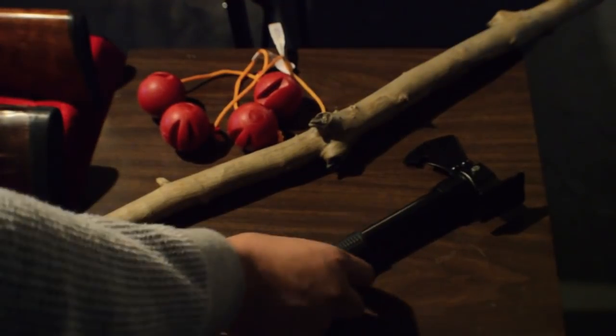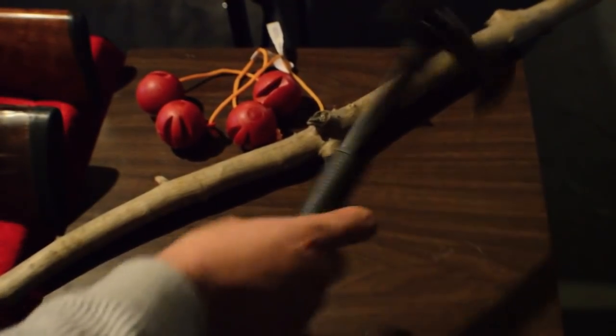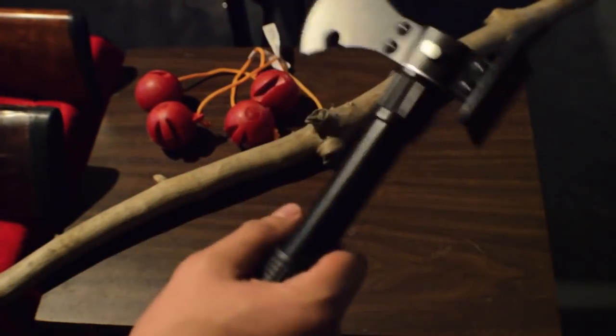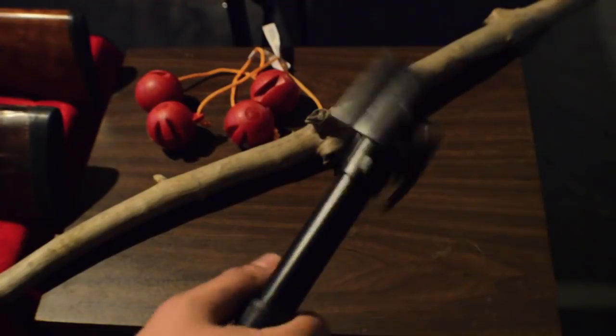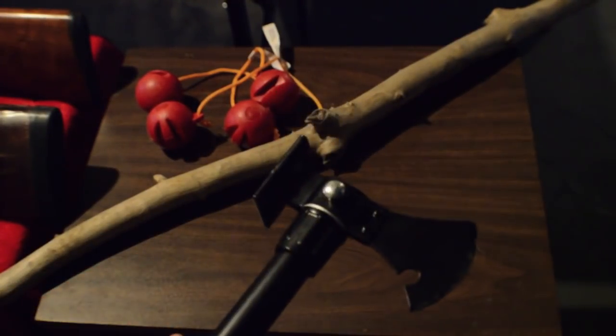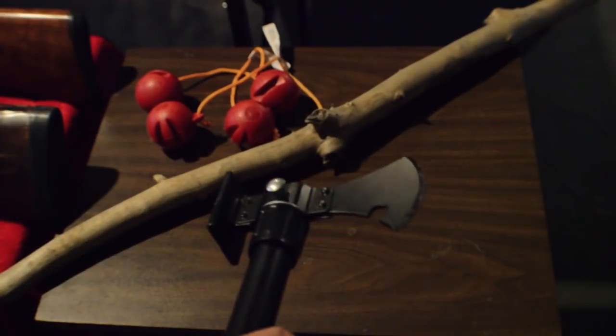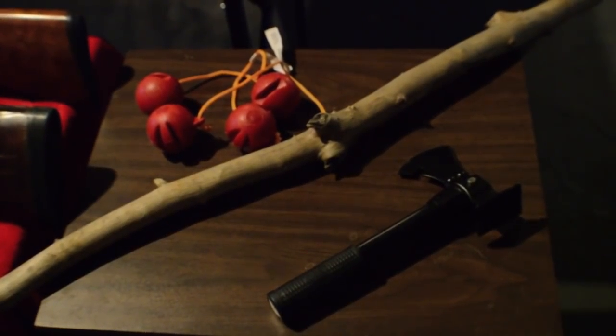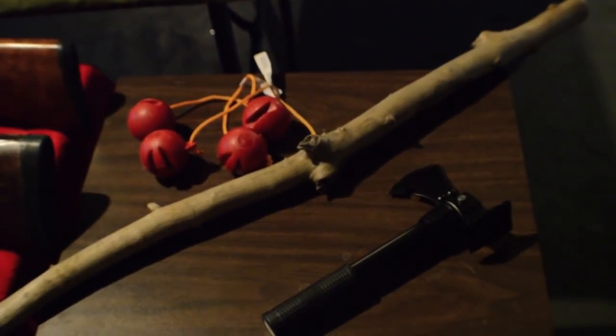And finally, I know this isn't a real tomahawk, but throwing blade weapons. You can get good at throwing tomahawks, axes, and they can be used to take down rabbits, raccoons, possums. Decent, medium-sized game. You can at least stun it, injure it, and then chase it down. Definitely take, I guess you can call them off-the-wall or alternative weapons, into consideration.